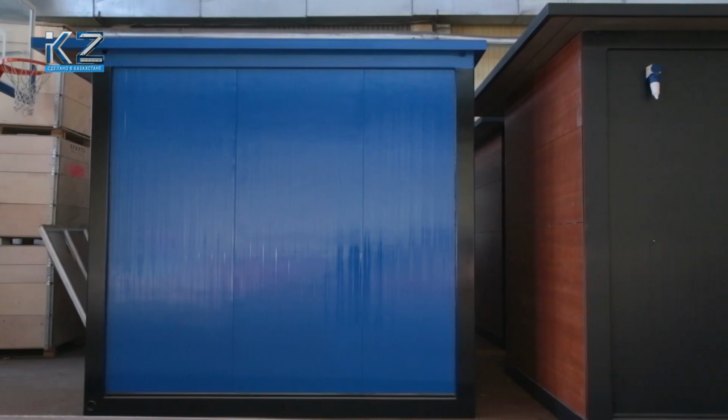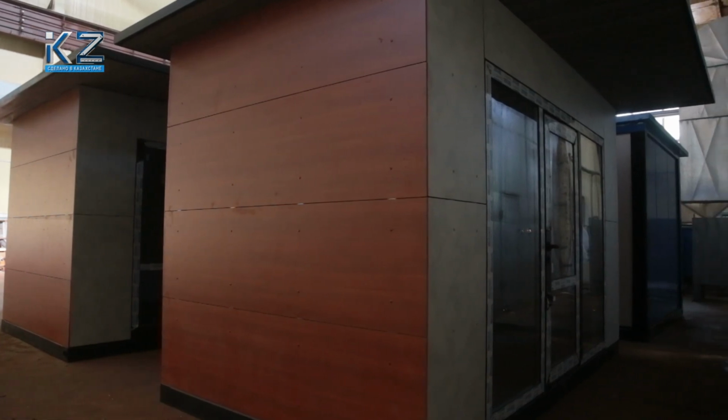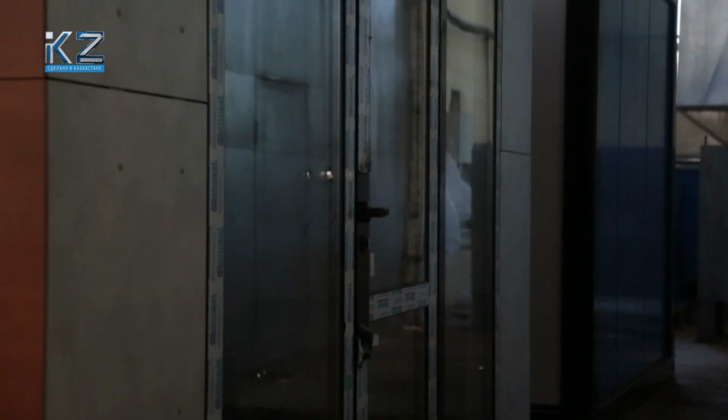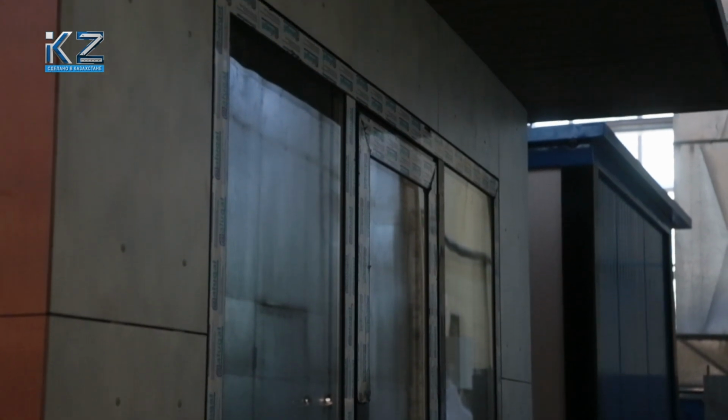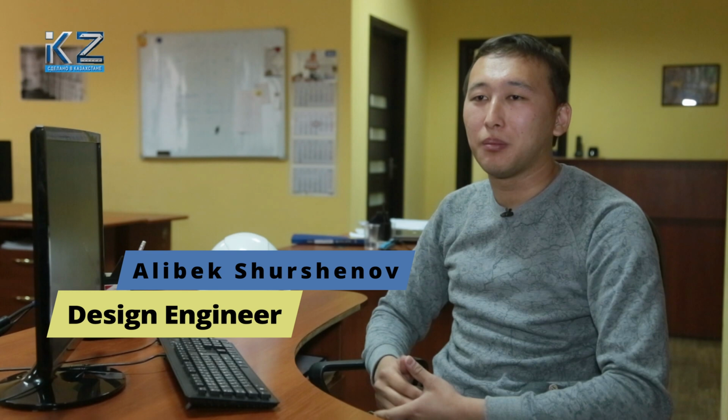Well, here is the pavilion at your service. Everything is included here, both lighting and power supply. In general, our block modular buildings are very convenient because they are transportable. They can simply be lifted by an overhead crane or perhaps a manipulator and installed anywhere.